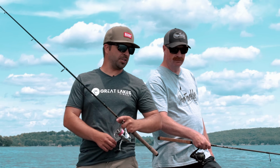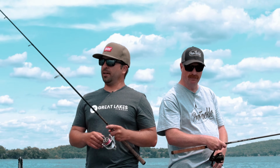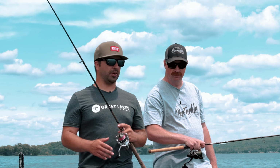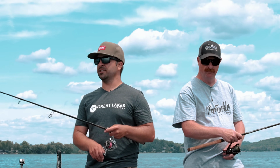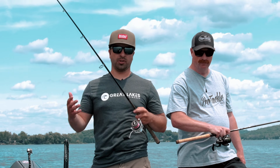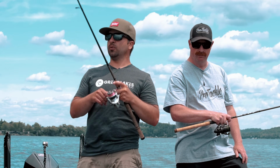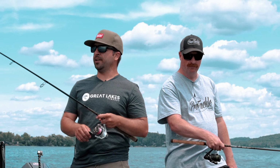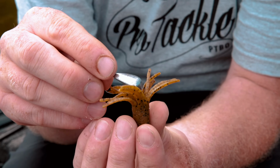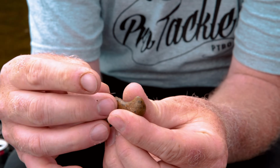Chris decided to throw on a small tube, which is always a good choice out here, green pumpkin, and the Mini Pro tube head that is made by Great Lakes Finesse. One of the challenges is the entire team, we're all tournament addicts, never really found a good tube head for those mini tubes, and so we designed our own. We found the perfect hook for it. It's a 1/0 hook and super sharp. It's thicker gauge, so you can really crack them.